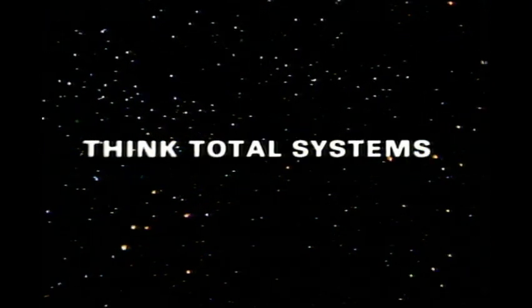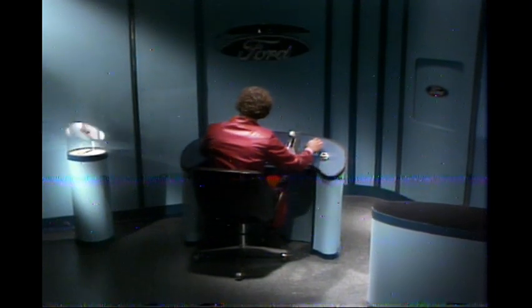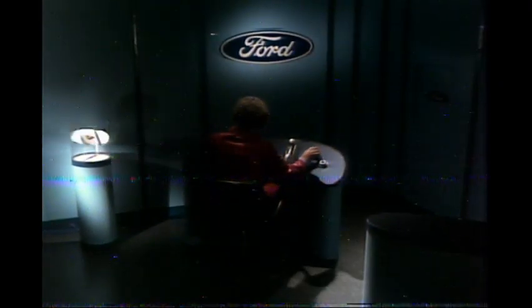Remember, when tackling any emissions control or drivability problems, think total systems and how one affects all the others to get a running start on a solution. And be sure to always use the appropriate publication to help you find the solution quickly and easily the first time.